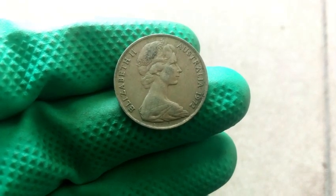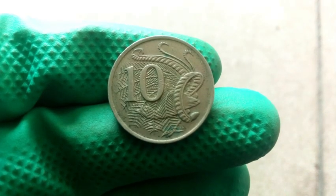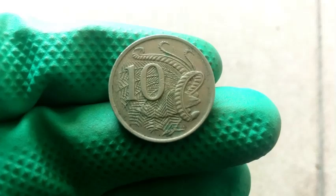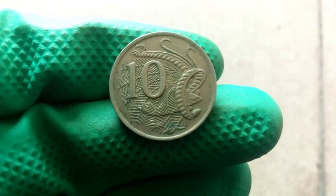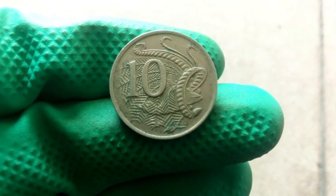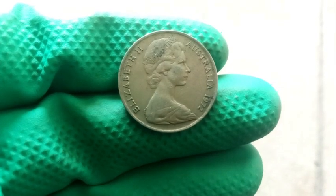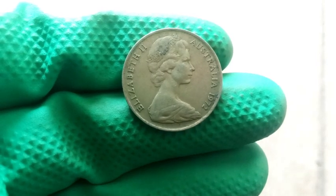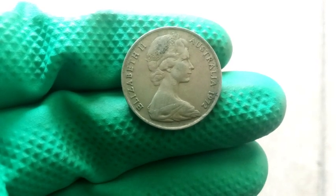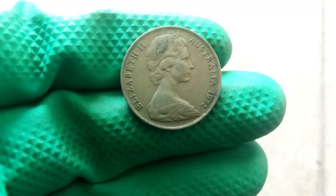The 10-cent coin was first introduced in 1966, when Australia transitioned to decimal currency. The coin we're focusing on today was minted in 1972, just 6 years after that big change. Made from copper nickel, this coin weighs 5.65 grams, has a diameter of 23.60 millimeters, and a reeded edge. It was struck at the Royal Australian Mint and bears the same classic design that's still seen on today's 10-cent coins. On the obverse side, you'll find the portrait of Queen Elizabeth II, designed by Arnold McKim.